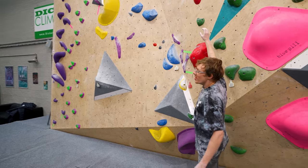So think about sticking the move, and soften into it as you land. Okay. Is that a good soften into it mime? Yeah, that was it, that was it. Oh, slightly different movement that time, and that actually felt loads better.